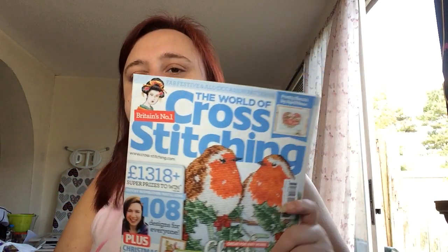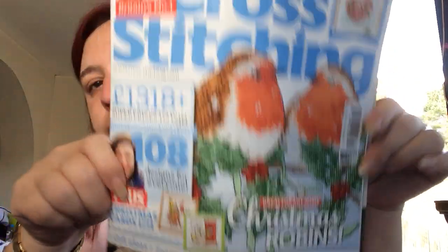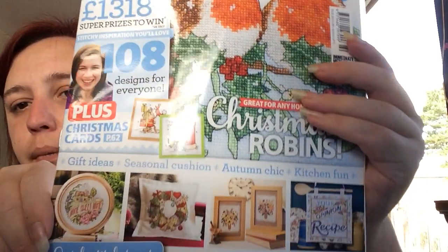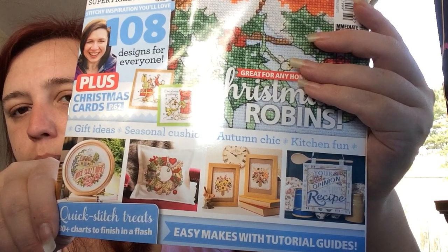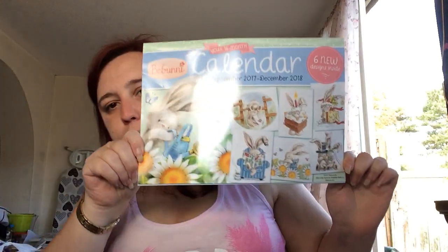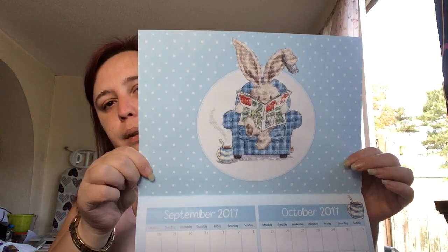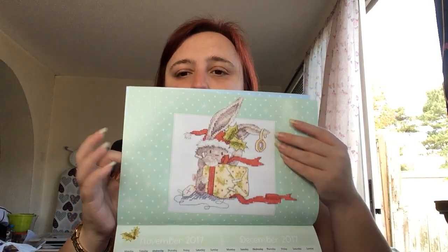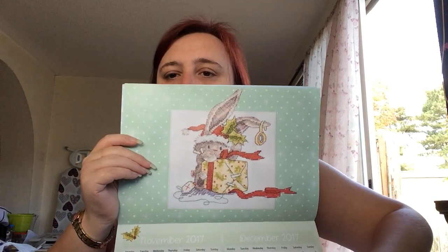Okay, next up, the World of Cross Stitching, and this is issue 260, and this came in. There's a few things in here I might like to do. But it came with this calendar. I'll just flip through them. I believe these are all charts that are in here. Without double checking, I think you get all the charts for these at the back. I can't obviously show you the charts.